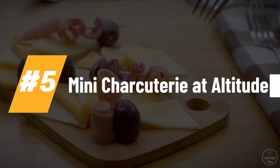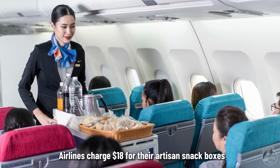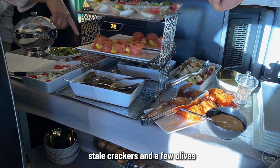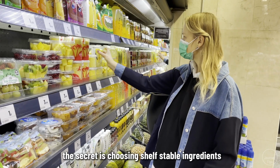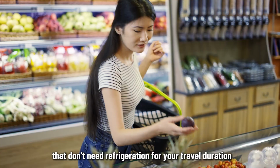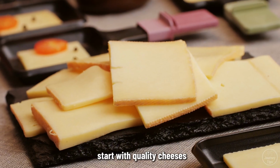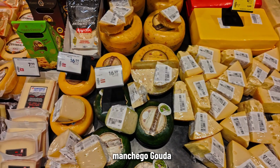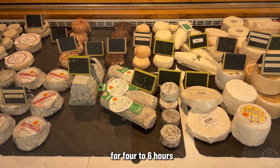Mini charcuterie at altitude. Airlines charge $18 for their artisan snack boxes that are basically processed cheese, stale crackers, and a few olives. Here's how to do it better for a third of the price. The secret is choosing shelf-stable ingredients that don't need refrigeration for your travel duration. Start with quality cheeses. Individually wrapped portions of aged cheddar, manchego, Gouda, or Parmesan can safely stay at room temperature for 4 to 6 hours.